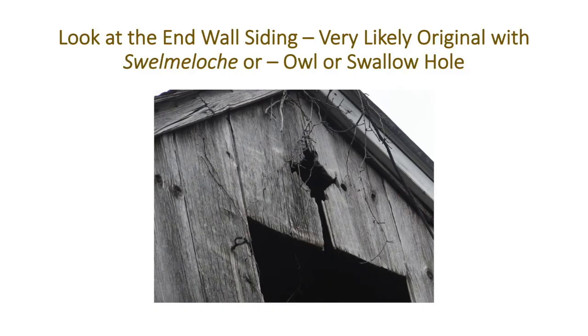Okay, this is the end wall. Right there, just below the roof peak on the end wall, is a thing called a schwelmeloch, and that means owl or swallow hole, okay? And that's to check the vermin population, supposedly. There's a lot of tradition about that. They have them in Europe, probably elsewhere. You have the two cutouts on the east and the west side, and then the north and the south side. I've wanted one of those things for years, and no one has been able to locate one for me. So if anyone has an extra one.